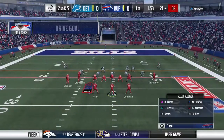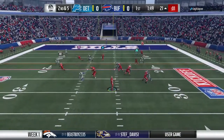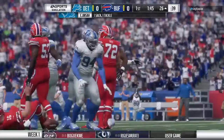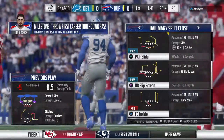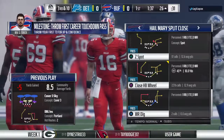Play clock winding down. They just do get the play off as he'll look to throw. And no escaping this time as he'll go down. They got him for a sack. Ezekiel Ansah in there to get him for a loss of 5.